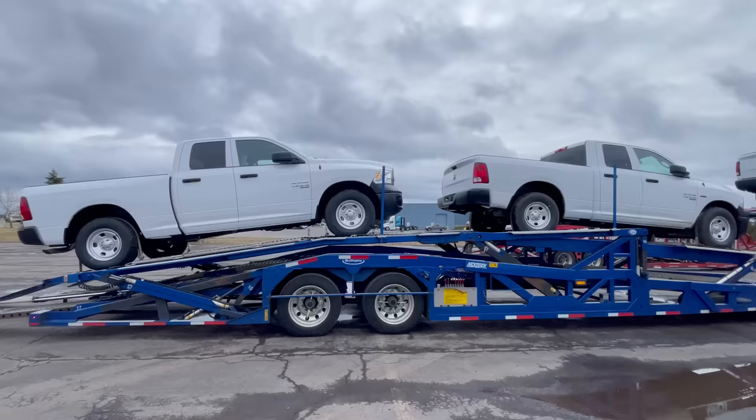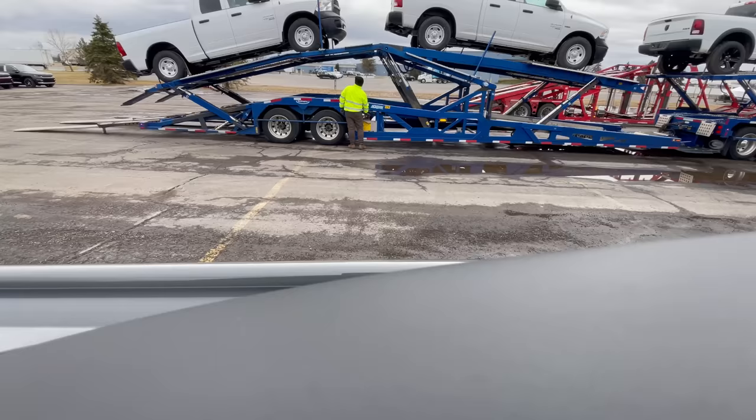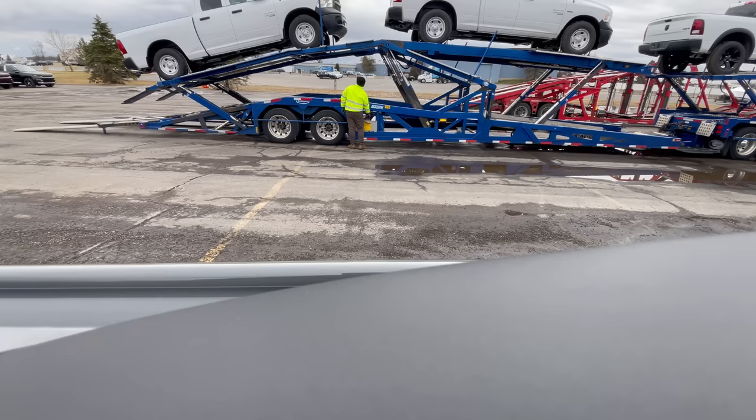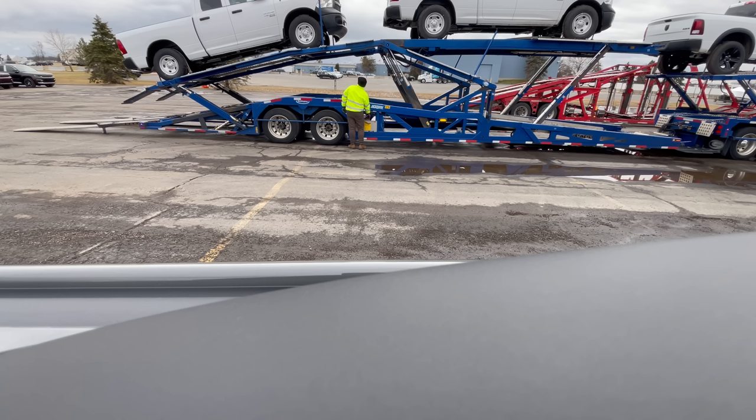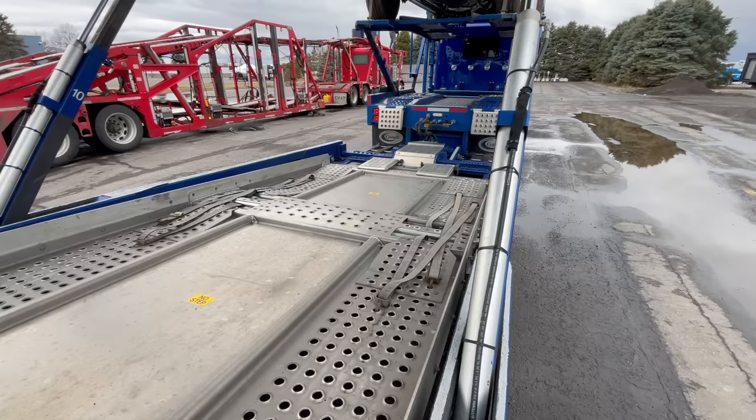All six wheels strapped and tightened. Time to raise this whole upper deck up so we can slap another vehicle there and another vehicle there. So we're putting a Wagoneer in here. Jeep Wagoneer, Grand Wagoneer. And these straps are pretty much set up for wide, long wheelbase, so I don't have to do anything with them.